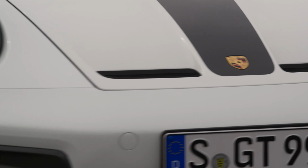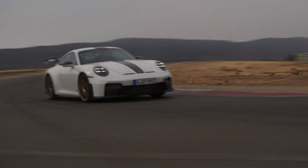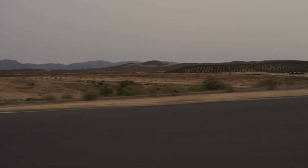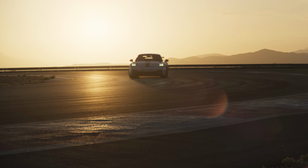Combine that with standard adaptive dampers and sticky Michelin Pilot Sport Cup 2 or stickier Cup R tires, and the coupe's chassis provides tremendous cornering grip and unfiltered feedback. While the GT3's ride is undeniably firm, it's never punishing, and the electrically assisted steering is so divinely communicative that it deserves anointment as the best in the business.